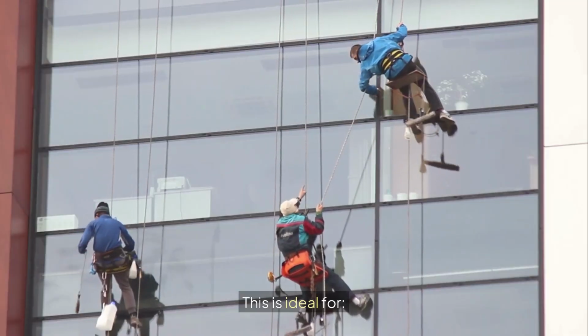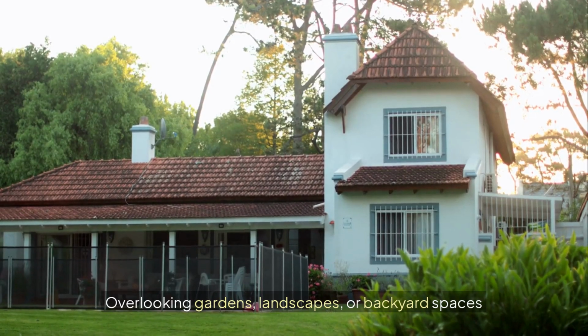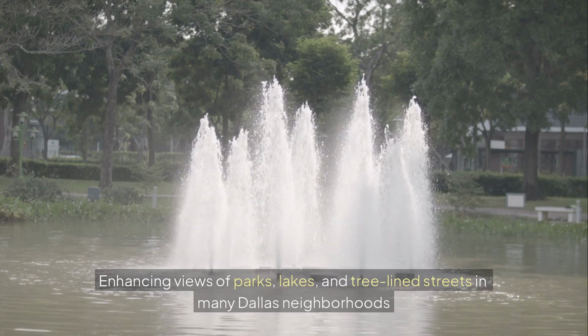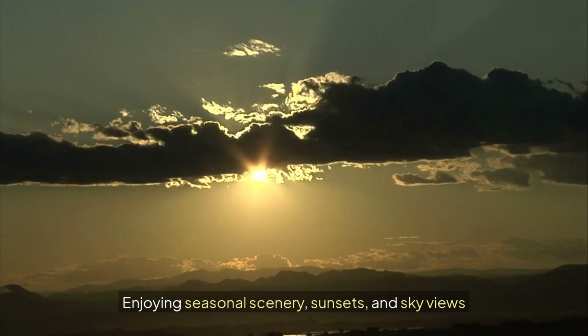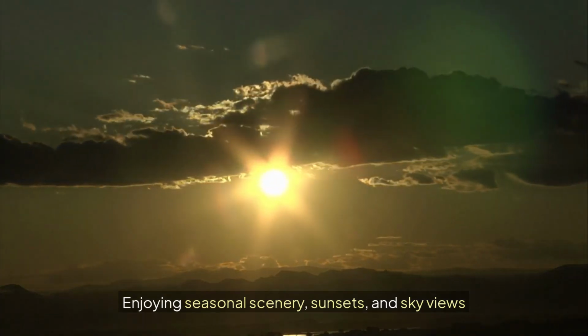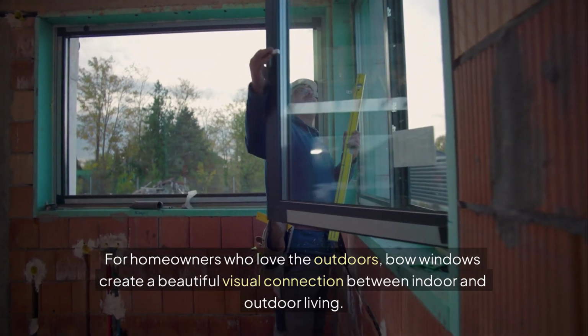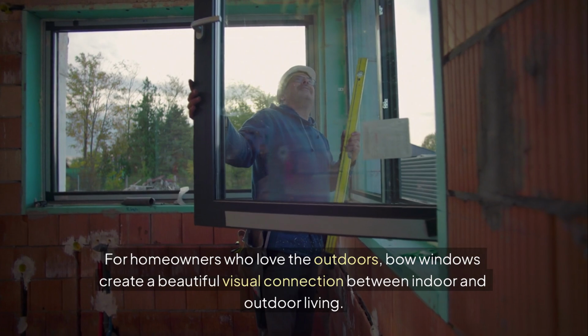This is ideal for overlooking gardens, landscapes, or backyard spaces, enhancing views of parks, lakes, and tree-lined streets in many Dallas neighborhoods, enjoying seasonal scenery, sunsets, and sky views. For homeowners who love the outdoors, bow windows create a beautiful visual connection between indoor and outdoor living.